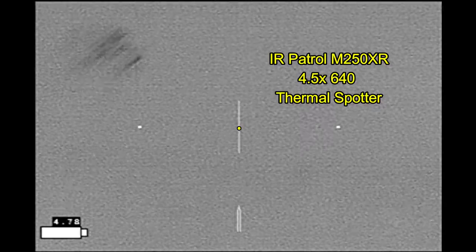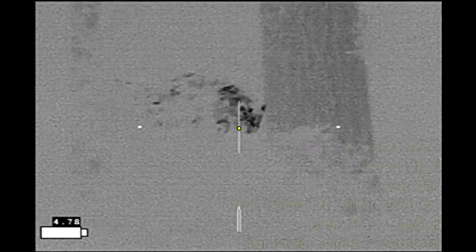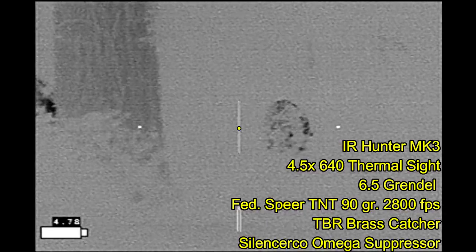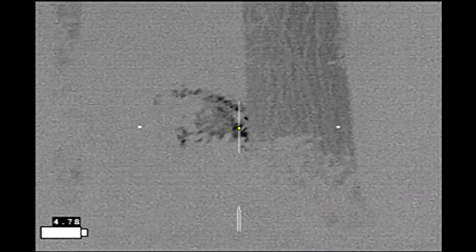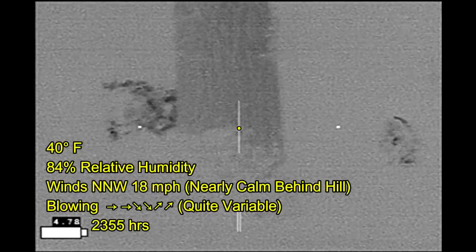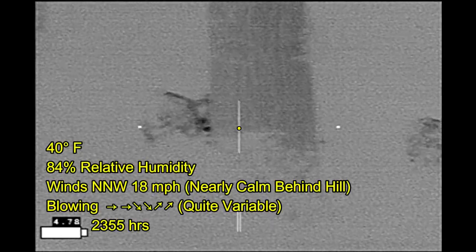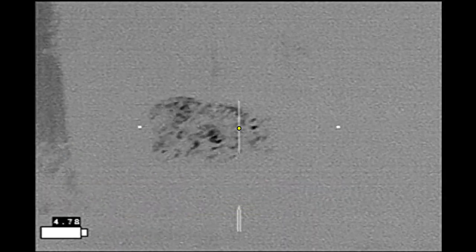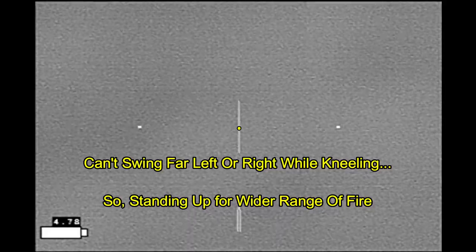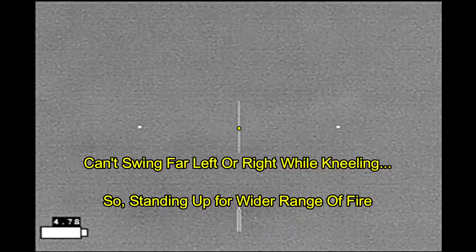As you can see from the video footage, I've changed rifles, and now the video is from an IR Hunter Mark III thermal weapon sight. I started off on my knees because I didn't want them to see me. It was kind of bright outside. But then I realized I couldn't move very well, and the hogs were spread out, so I went ahead and stood up in order to have a wider range of fire from left to right.